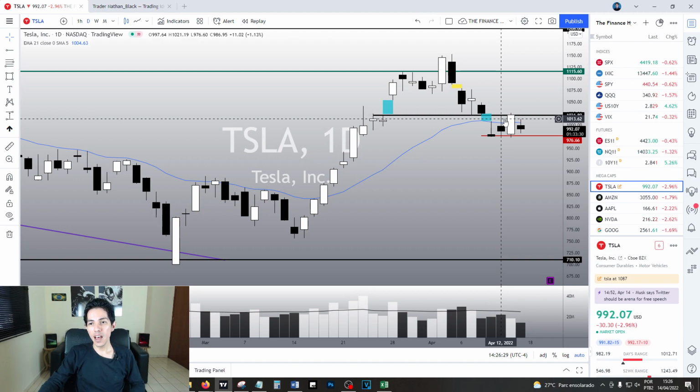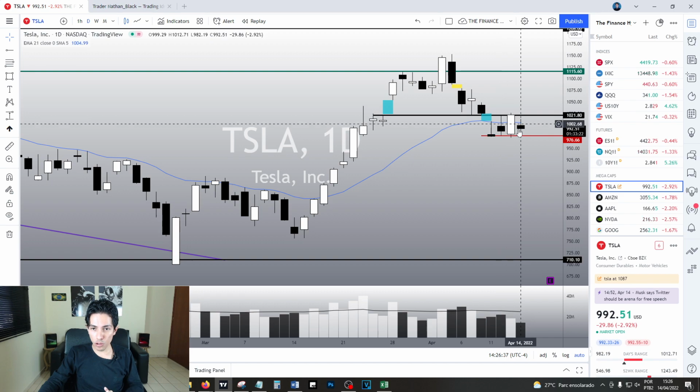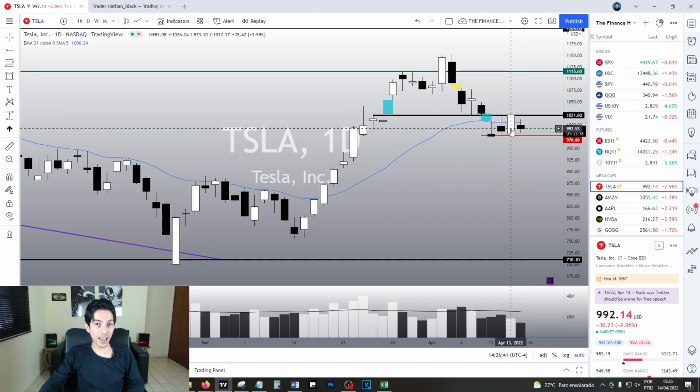My name is Nathan and today Tesla is dropping minus 2.96%. It is trying to frustrate the phenomenal bullish engulfing candlestick pattern it did yesterday. This was a very nice and strong bullish reversal candlestick pattern, and right now we are trying to frustrate this pattern. So should we start panicking?